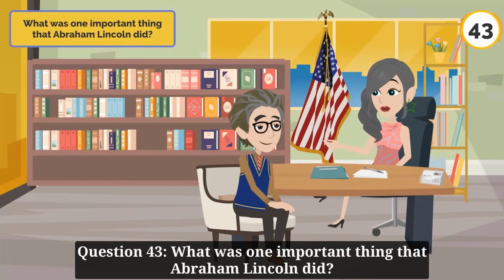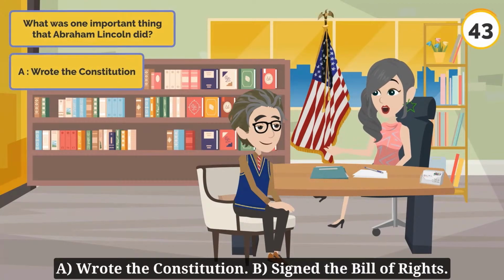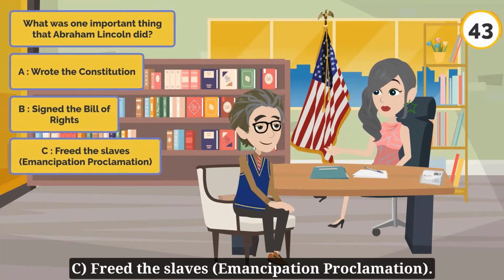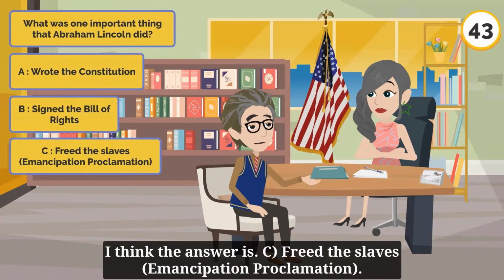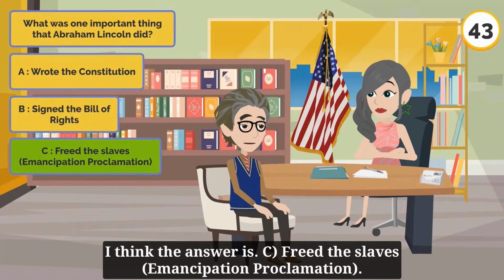Question 43. What was one important thing that Abraham Lincoln did? A. Wrote the Constitution. B. Signed the Bill of Rights. C. Freed the slaves, Emancipation Proclamation. I think the answer is C. Freed the slaves, Emancipation Proclamation.